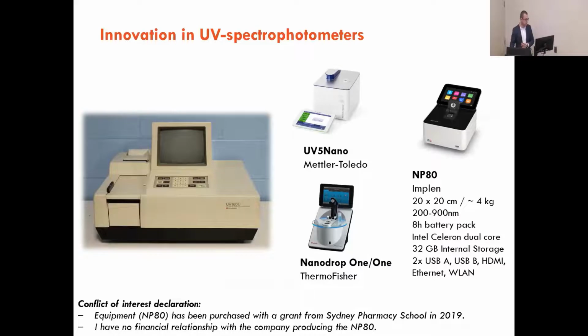We know UV spectrophotometers traditionally were huge and sitting on the benchtop. But nowadays we have these very small portable devices, often with a battery pack, and these can definitely be used in an outpatient setting. Now we are using the NP80 from Implen. I've stated here my conflict of interest: it was purchased by a grant from the City Pharmacy School, and I have no stock or shares in this company. But you can see other companies produce similar equipment that likely does the same job.